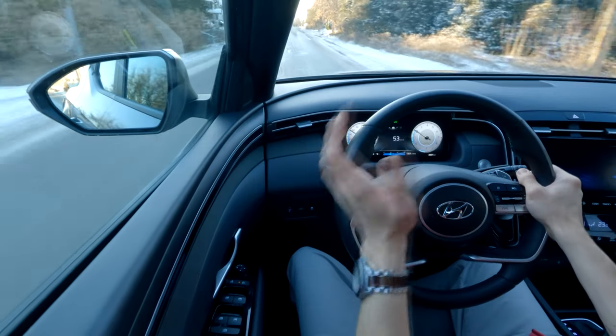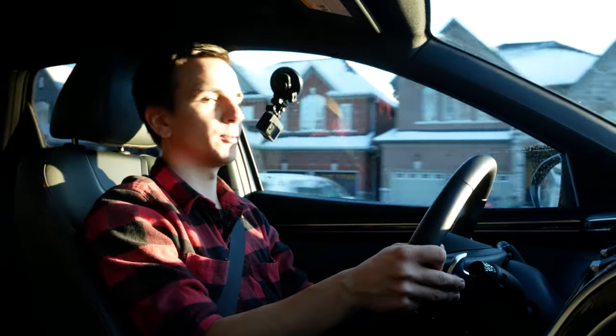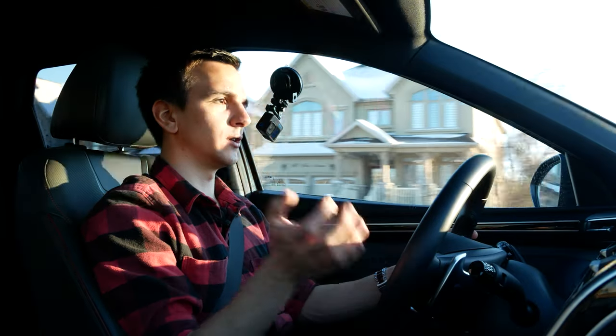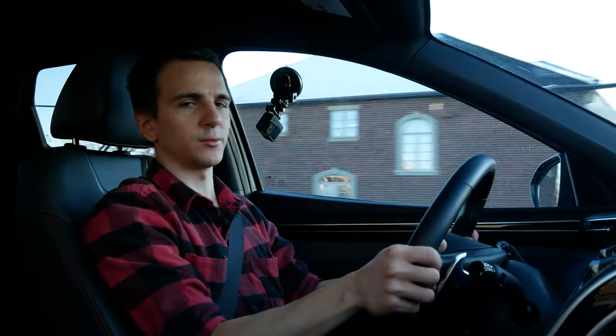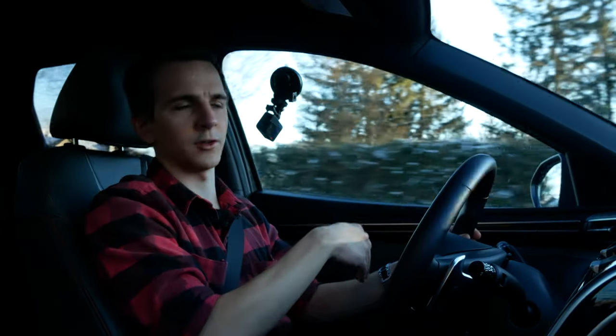Quickly, handling. If you drive this car and expect the handling of a truck, you will be very pleasantly surprised, because this actually handles pretty well. Of course, it's front wheel drive based, all wheel drive. If you push it around corners hard, it'll understeer. It'll understeer a lot, especially in snow. But it's very controllable, and you're actually capable of going around corners a lot quicker than you would maybe think.